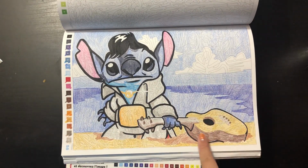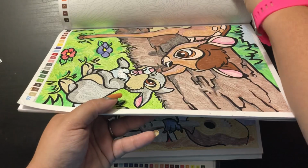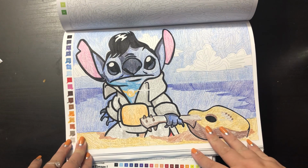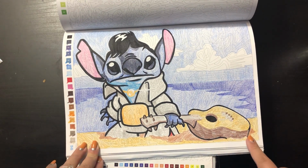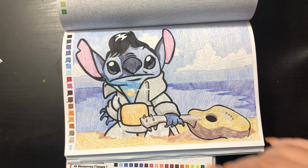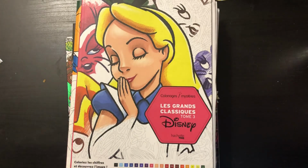That's this one. I also use Crayolas for this one and my marker. I also don't really worry too much about blending or making everything super duper even. I just love to see the characters. I feel like these books do a great job of characters you don't see every day in coloring books. Like Flower from Bambi. I've never seen a picture of him. Yeah, so there's that one. That's it from book 1.